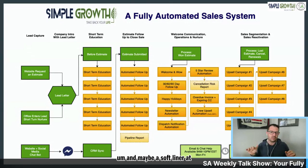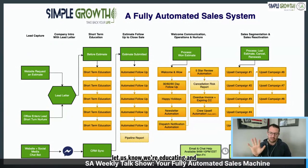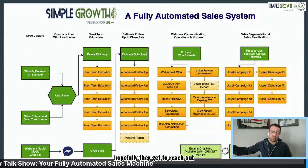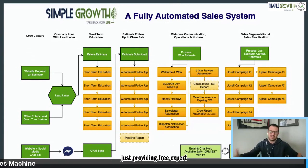And maybe a soft one-liner at the end: by the way, if you need some help, we're here to help. Let us know. But the idea is we're educating and continuing to provide value. And when they see that, hopefully they reach out and hire us or request an estimate, because we are the experts. We're showing them how to do it and just providing free expert value.